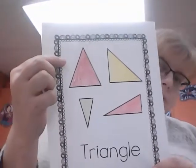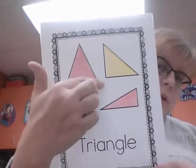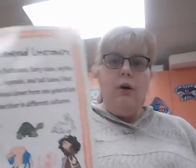Triangles, the shape that has 3 sides and 3 points and 3 angles, 1, 2, 3, is a triangle. These are all different triangles. We have traditional literature, traditional. Stories, folk tales, fairy tales, myths, fables, legends, and tall tales that are passed down from one generation to another in different cultures. These are traditional literature.